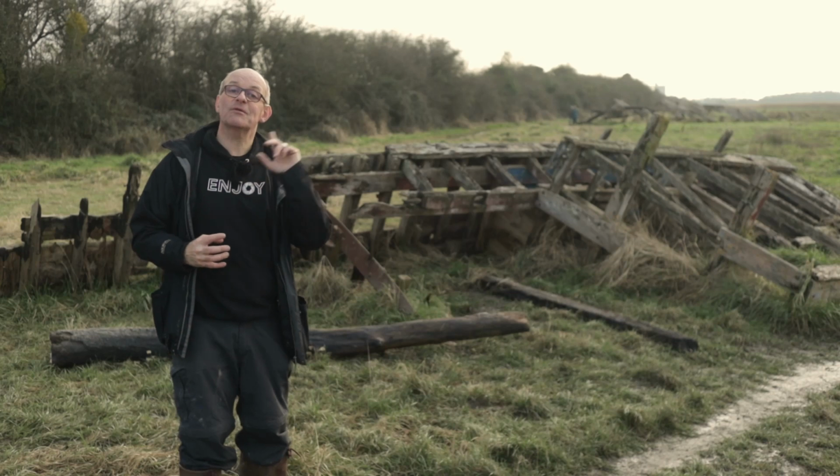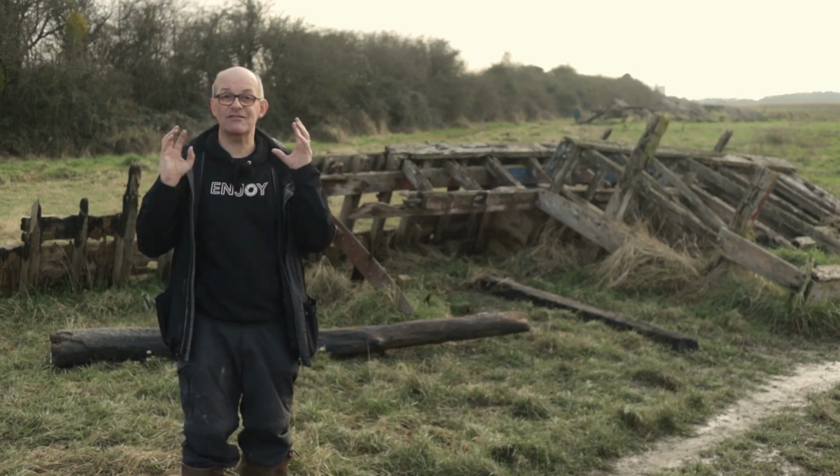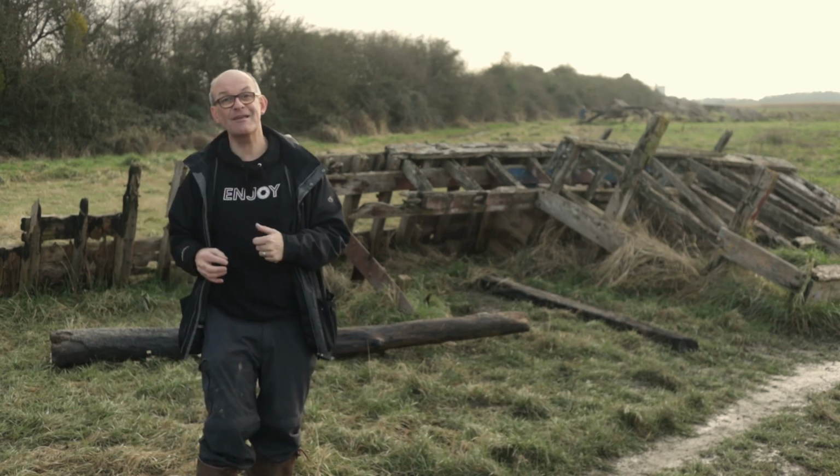What I'm going to do now, though, is I'm going to go around the other side of this wreck, because the boarding on the other side has got some really good texture. So let's snip around the other side.